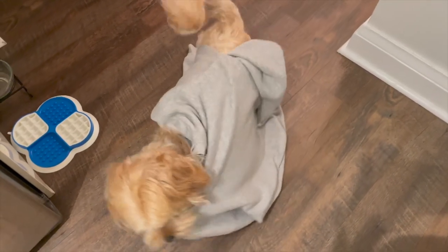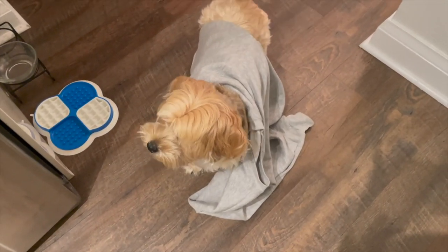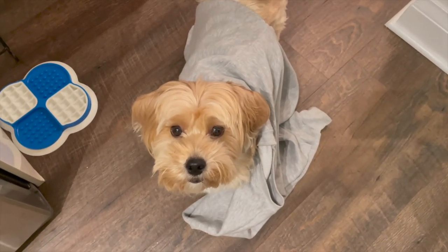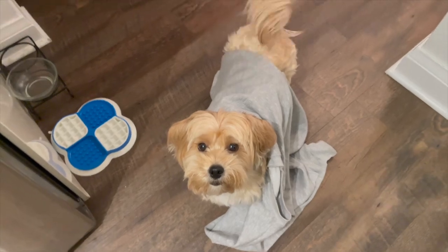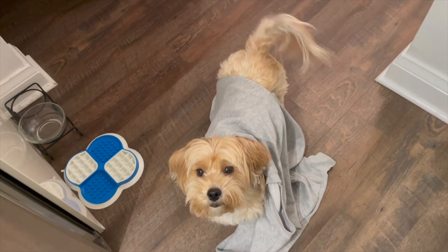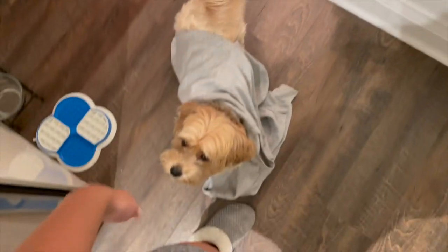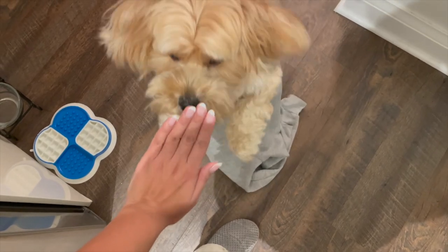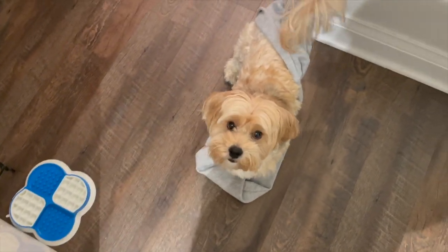Yeah, you have a little outfit on you, buddy. You're wearing my sweater. You like my Gildan Amazon sweater? It's very nice. I think gray is your color. We're literally matching. Are we friends? High five. Thank you. Good boy.